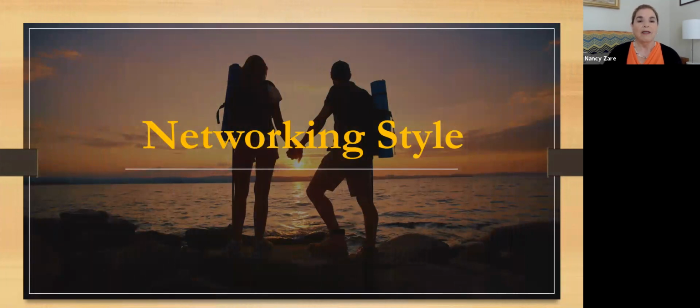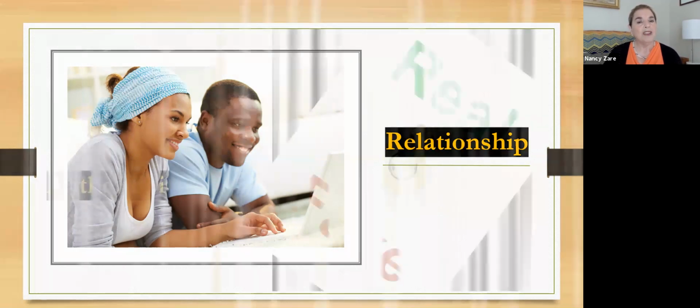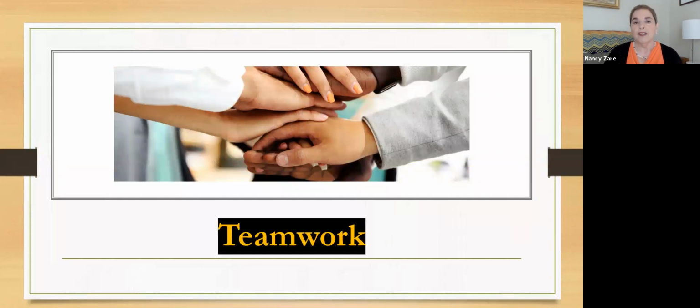Networking style. Now these people have hearts of gold, and their number one value is about relationships, connecting with other people on a deep personal level, and especially being authentic, being real, down to earth. This is the person who, again, wants to feel that sense of being genuine with one another. They're all about being a part of a team and doing things collaboratively and being a part of the community. They love to be included.